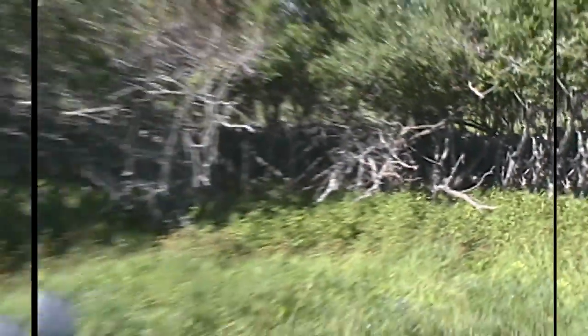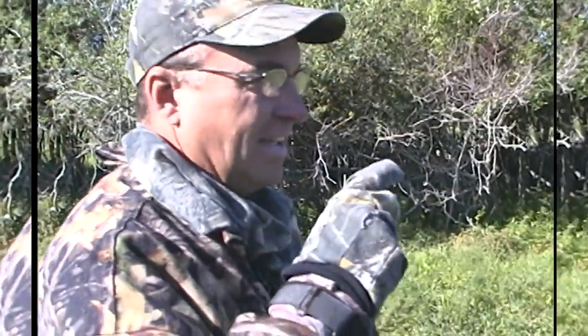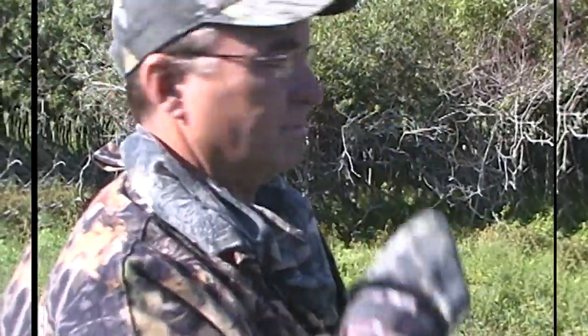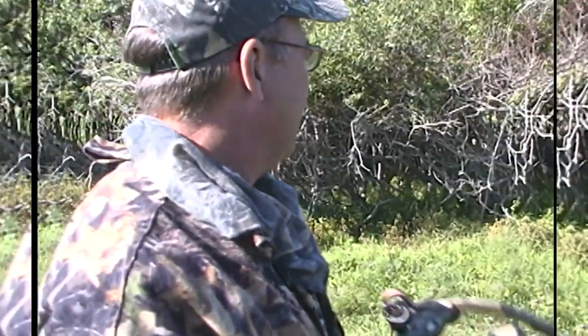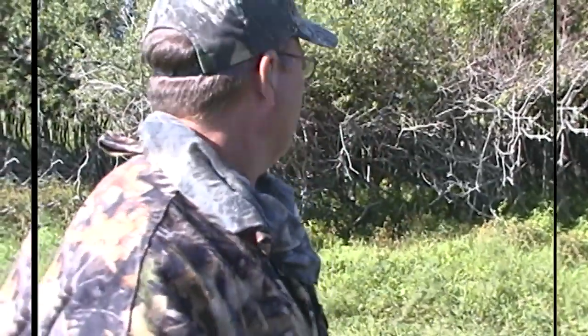I only saw one buck in there, and there were three. I was shooting through a bunch of brush. It's the only shot I had. He busted off this way, the other two went that way. I don't know if I hit him or not. I'm gonna go down there and check my arrow.